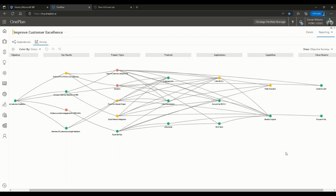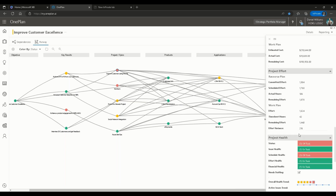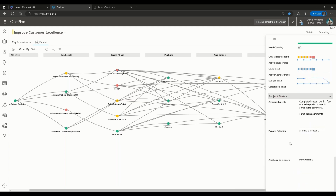So when I talked earlier about strategic portfolio management, it's really having the ability to make all these different connections. And again, this one looks kind of messy, but the intent is to show which ones are not doing so well, and what we need to do to fix them. Support customer using mobile is actually impacting increased customer retention, and as you can see, it's supporting products and applications. So this is a really important project based on everything else that's going on within the organization.